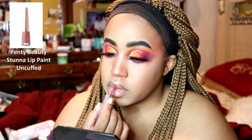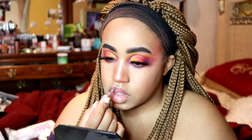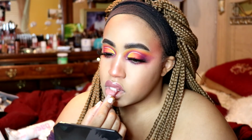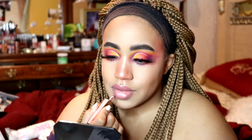This Fenty Beauty Uncuffed Stunning Lip Paint is currently my favorite nude in my collection right now. I have very big lips, and it only takes one dip in the bottle, and that's with wiping off the excess, to cover all of my lips. You see, I'm not going back in the bottle to get more product.